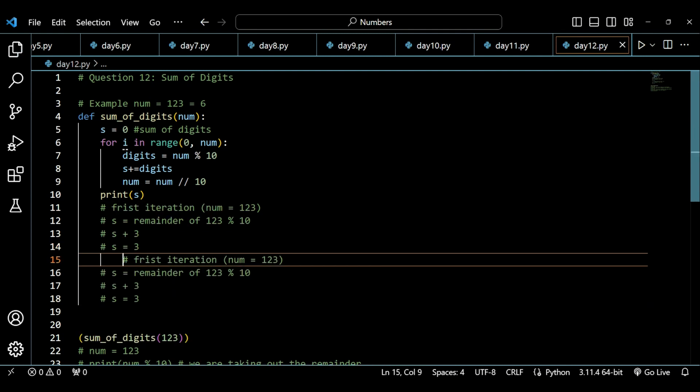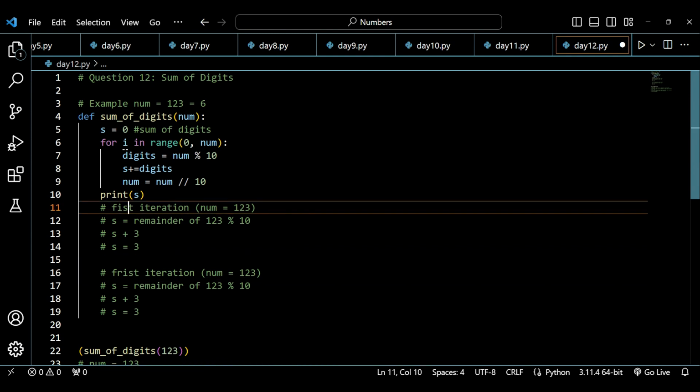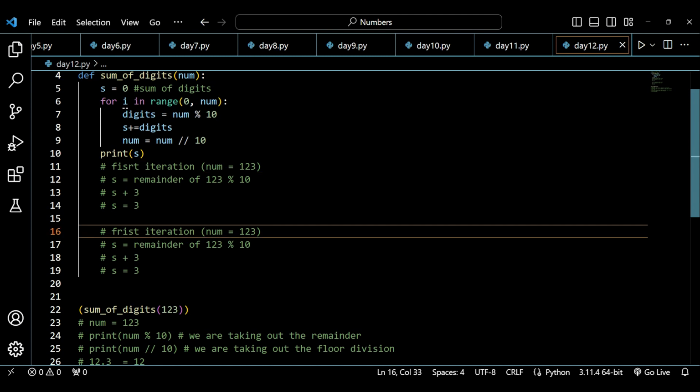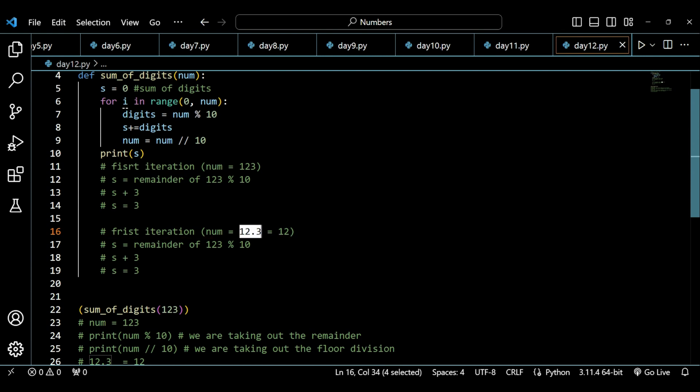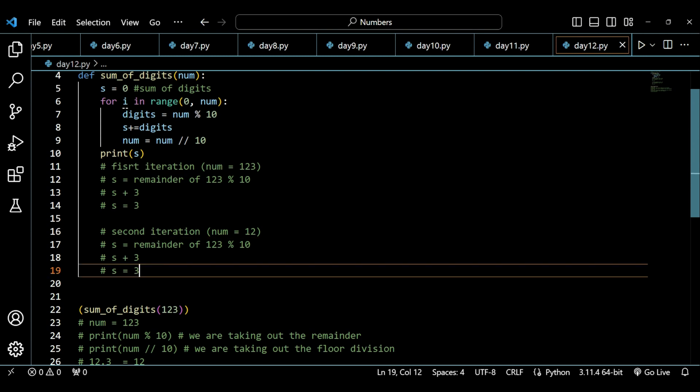On the second iteration, what will be happening? In the first iteration, num is equal to 123, and on the second iteration num will be 12.3, which will be equal to 12, because we are not taking num as 12.3, we are taking an integer value. So on the second iteration it will be 12.